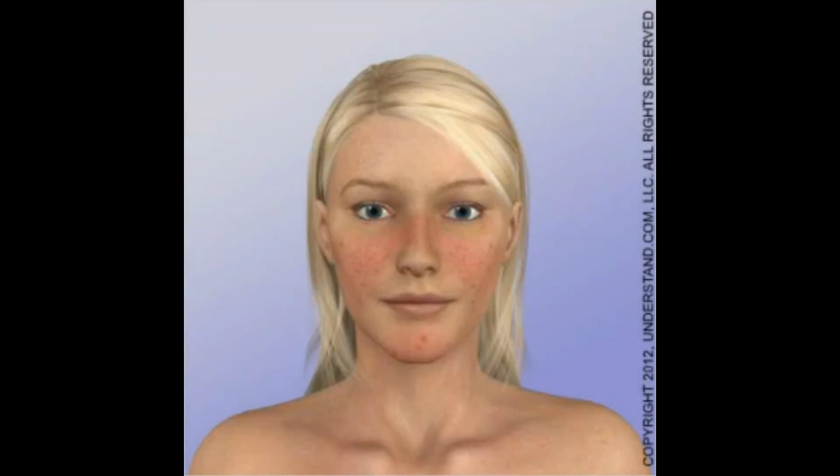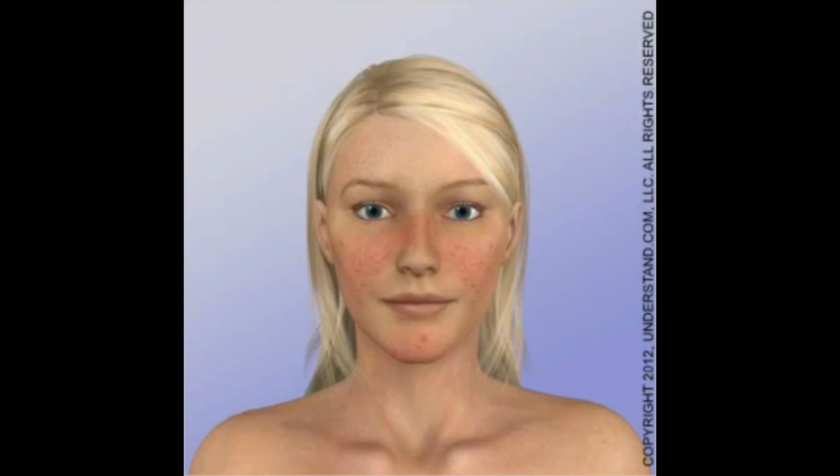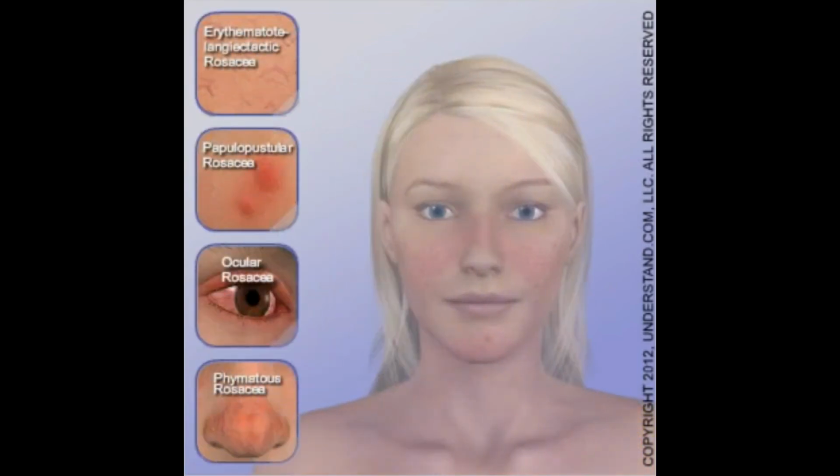Rosacea doesn't always worsen over time, but the symptoms tend to progress when left untreated. As rosacea progresses, it may present symptoms from any or all of 4 different subtypes. Based on genetics, some rosacea sufferers are more susceptible to certain symptoms than others. Early diagnosis and treatment is often effective in preventing the progression of rosacea symptoms.